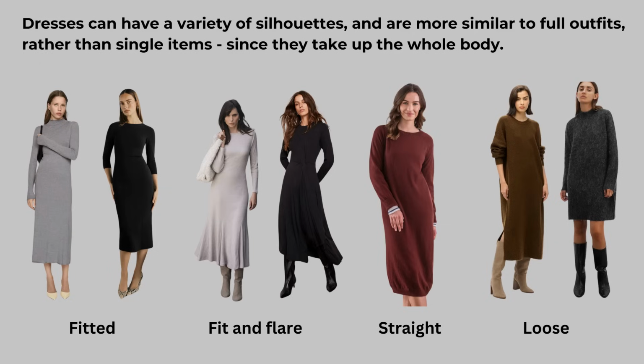And a similar thing actually applies to dresses, because dresses basically take up our entire body. And so I think they have exactly the same silhouettes. And so we have fitted dresses which fit your entire body. We have the fit and flare. We have the straight dress, and then we have the loose, more oversized dresses as well.